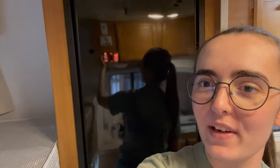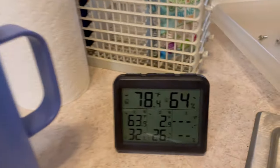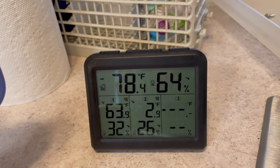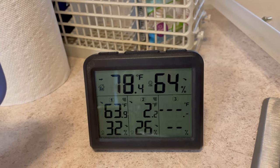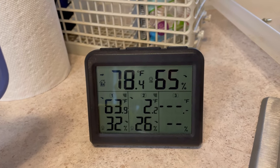But let's check on our numbers and see how the fridge is working now that it is installed here in the camper. Oh my goodness, that is very reflective. I'll have to get used to that. But anyway, let's check out our numbers. Okay, so number 2 is in the freezer, so it's gotten down to about 2 to 3 degrees Fahrenheit. It does tend to cool faster than the fridge is what I've noticed so far. The fridge right now is sitting at 63 and still dropping. So it looks like everything is working just fine.